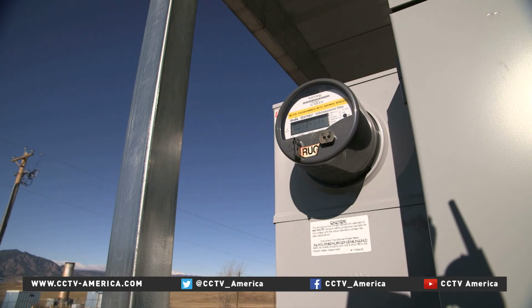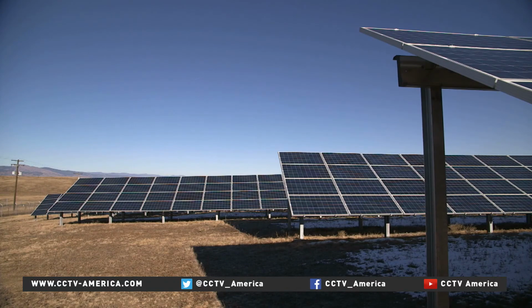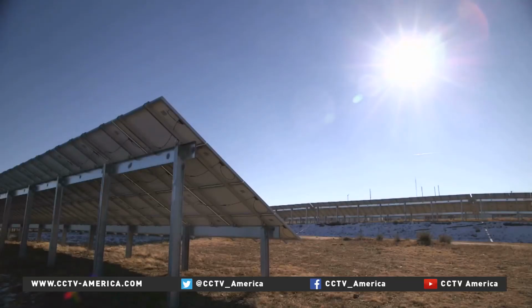It's localizing energy, and it's giving the consumer more control over their environment. I expect it to catch on as solar technology gets better and gets cheaper. Hendrik Sybrandy, CCTV, Boulder, Colorado.